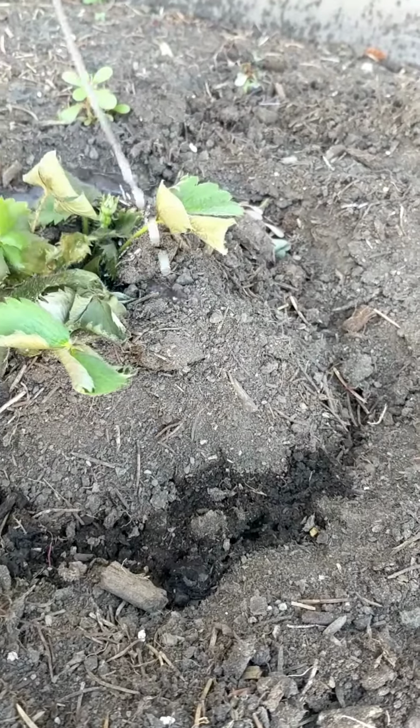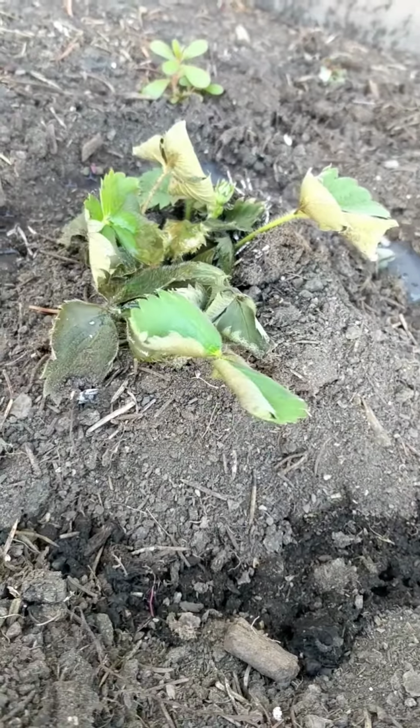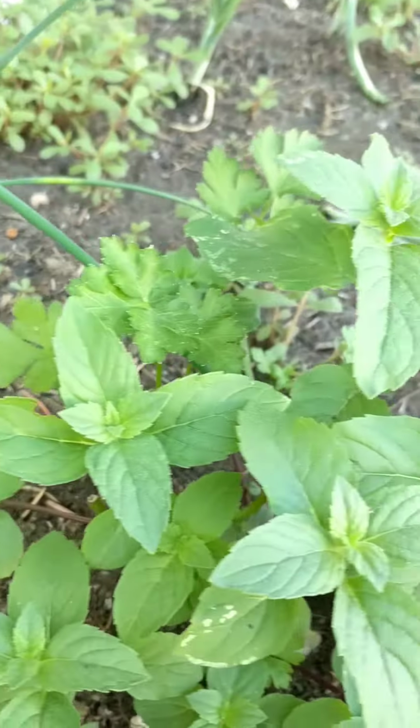Here I'm watering with rice water, which I wash the rice. It's protein and helps the veggies grow.